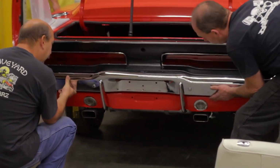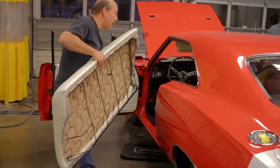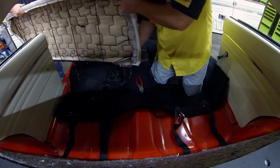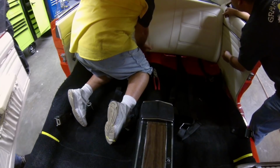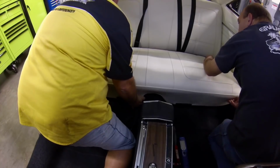Well, we took the seats down to bare metal, had them media blasted and primered and painted, and then we had new burlap and new padding put on before the seat covers went on. I called Mike Celeste. I told him that we were going down hard, and out of the kindness of his heart, he sent his guy out to help us put that car together.